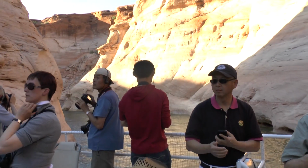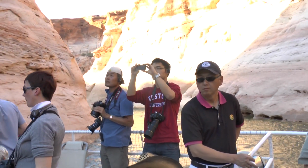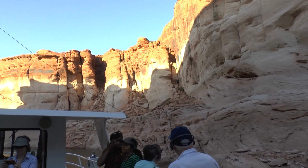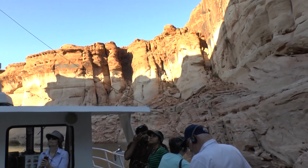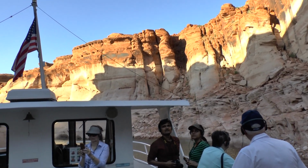Right around that corner, just a little bit down there, is the beach at this water level. It will be changing here a little bit, but right now. In places, some of the rock formations looked as if they were human faces.